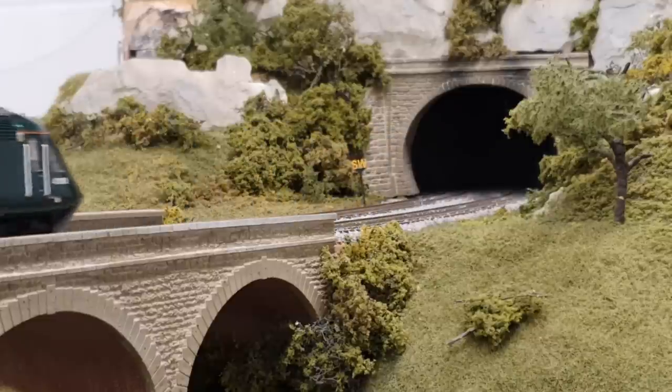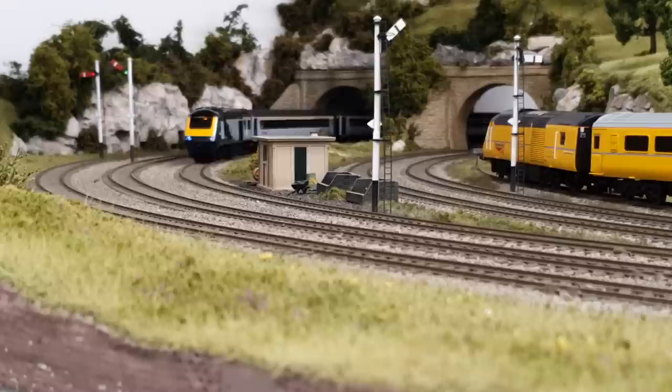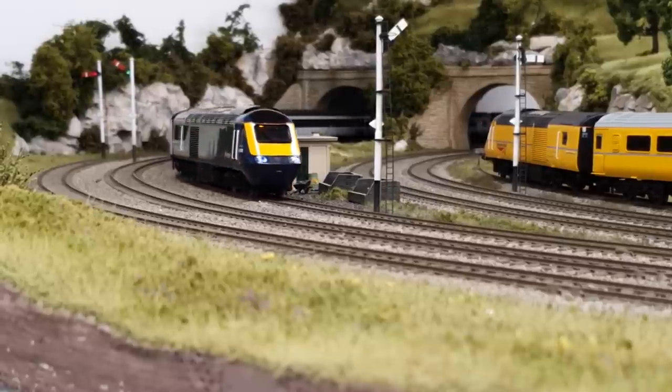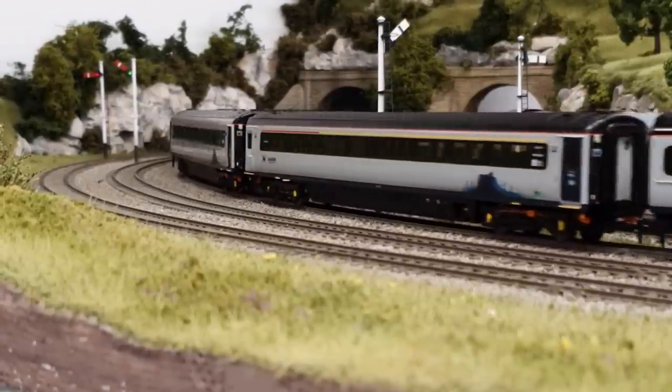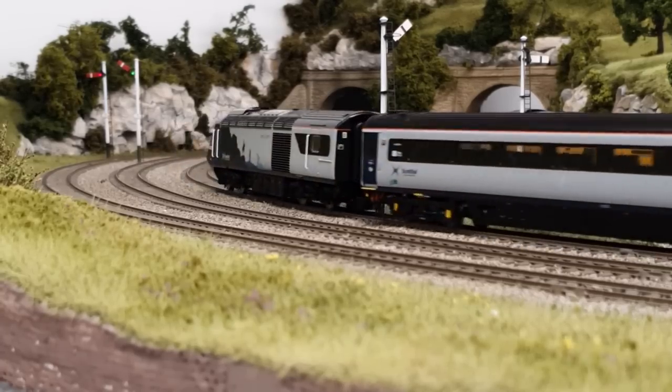Operational life was extended by Brush traction when MTU power cars were fitted. So for example, my ScotRail unit, which is whizzing around Topleydale now, that's been fitted with the MTU sound chip, whereas they used to have the Valenta engines, and they used to sound amazing and sound like this.